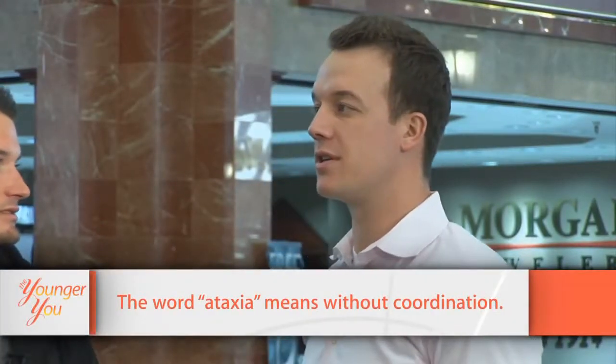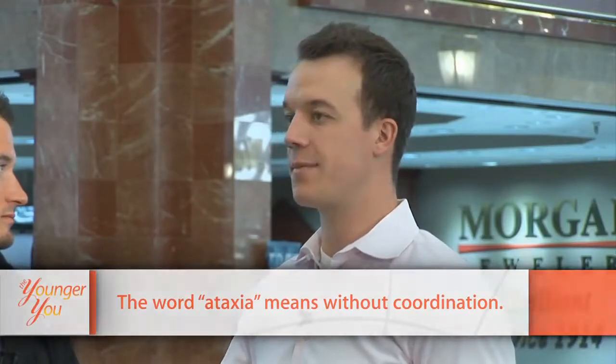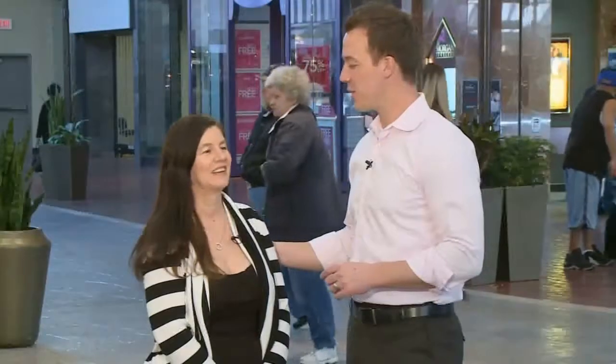Do you know what that's for? Coordination. Coordination, that's right, yeah. The cerebellum is huge, and hugely involved in coordination, and so that's what we're checking for, is any type of impairment for the cerebellum.